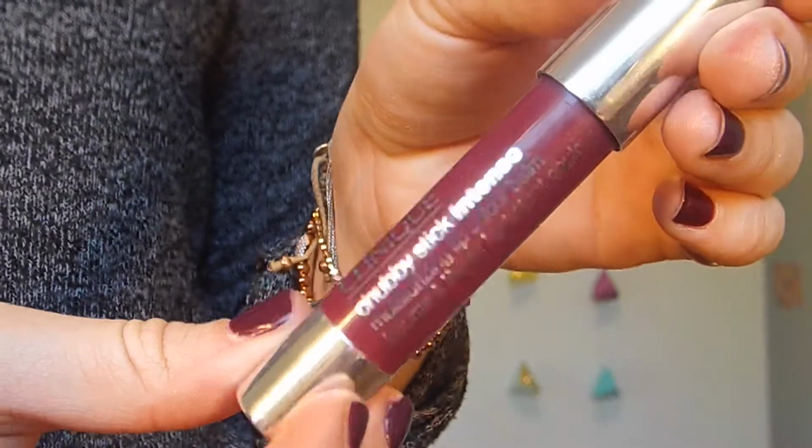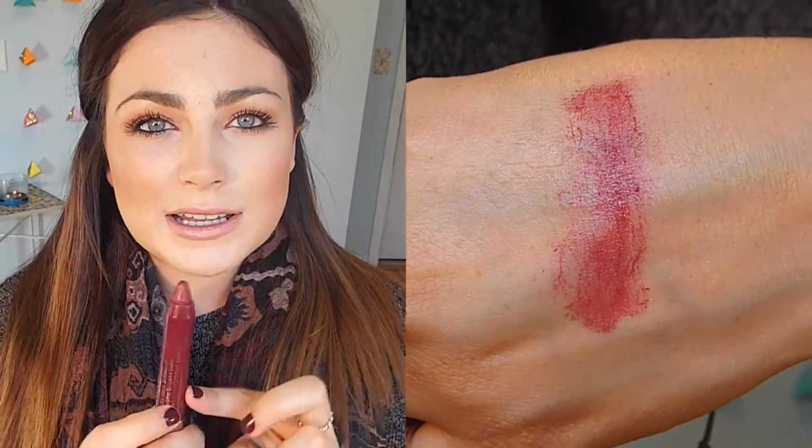Next, I want to talk about a Chubby stick from Clinique. This one is in Grandest Grape, and I really love these kind of stick things that you can find not only high-end, but you can also get these at the drugstore nowadays, and I find this is such an easy way to apply this. You don't really need a mirror. It does go on somewhat sheer, so I'm gonna just put it on.